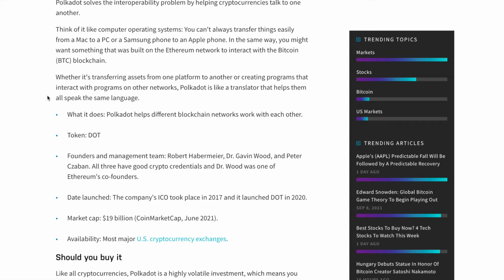Alright, so today we are going to talk about Polkadot, right? And whether you should buy it, should you not, is it too late? Let's get right into it.